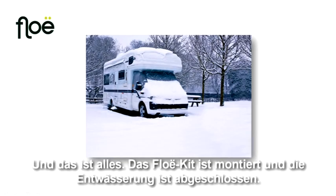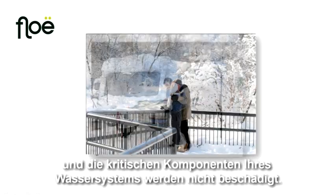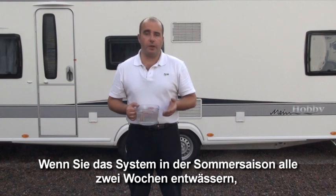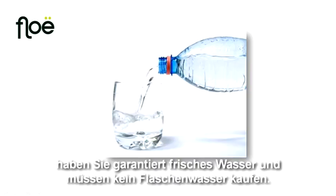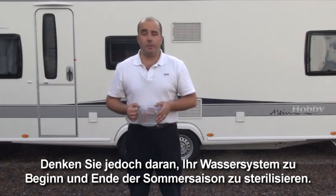And that's it. The flow drainage kit has been fitted and the drain down has been carried out, and that should keep you protected through the winter months without your pipes freezing and damaging the vital components of your water system. Also, if you carry out a drain down, say every couple of weeks throughout the summer season, you can be guaranteed of great tasting fresh water and not have to buy bottled water. But remember, you should sterilise the system, but only at the start and at the end of the summer season.